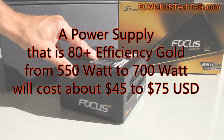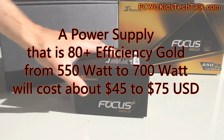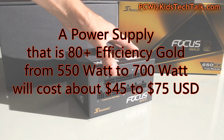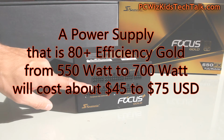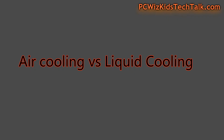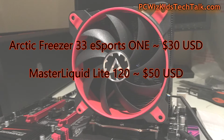The power supply, 550 watts is good enough. I'll be honest, you don't really need a 700 watt power supply or higher these days. Processing power is not as intensive and power hungry as it used to be. Same thing with graphics cards these days. They use less power than they used to, so you don't need a really hungry system with all this intensive power coming from the power supply. Stick to something that's lower.